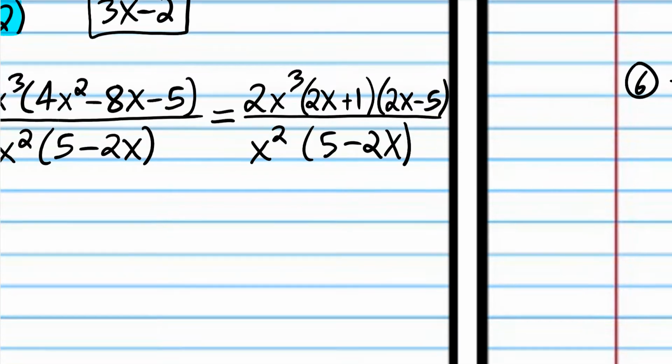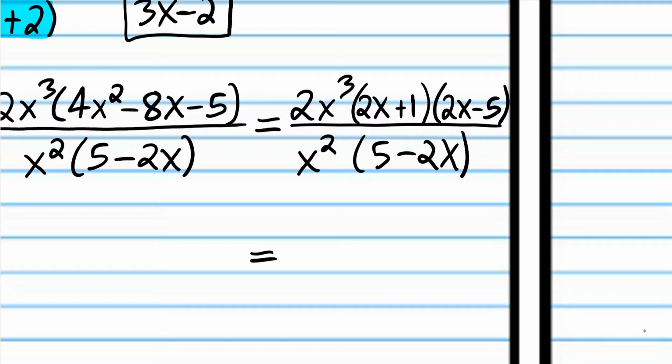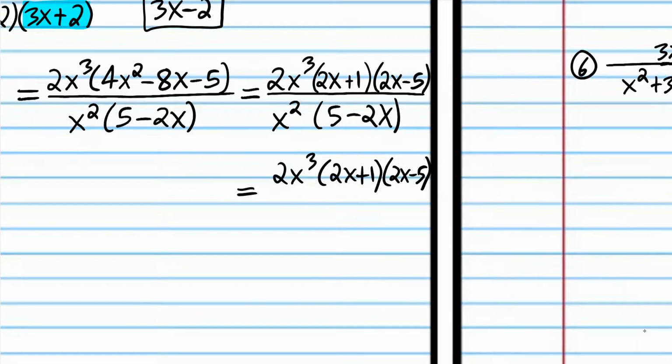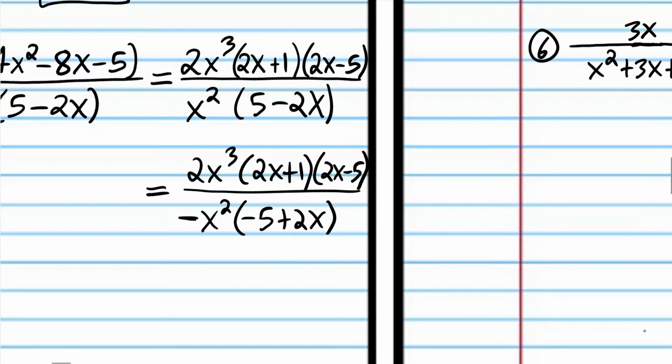So what we have to do is we have to use the negative 1 rule. We have to factor out negative 1. We could factor out negative 1 up here, or we can factor it down here. It doesn't really matter. I'm just going to factor it on the bottom. So I'm just going to rewrite the top, the numerator, and the bottom I'm going to factor out a negative there. And now that becomes negative 5 plus 2x. It was a positive 5, but then it became a negative 5. And it was a negative 2x, but now it became a positive 2x. And the negative I factored out here.